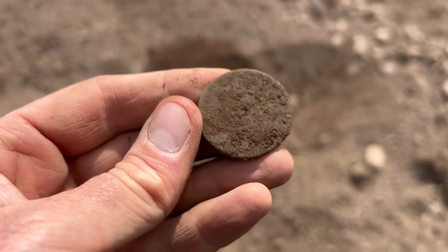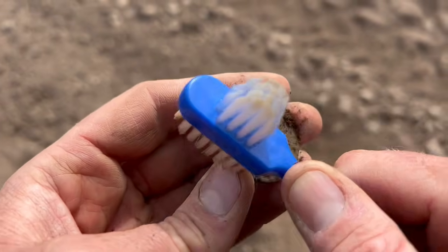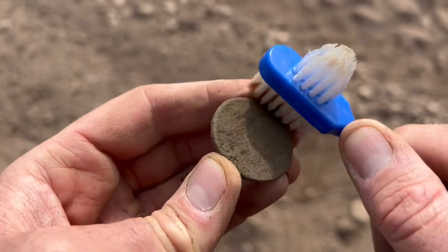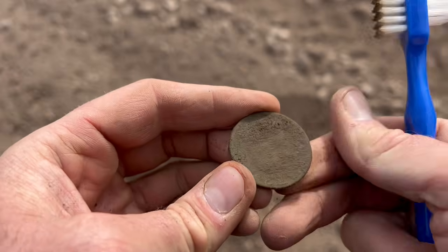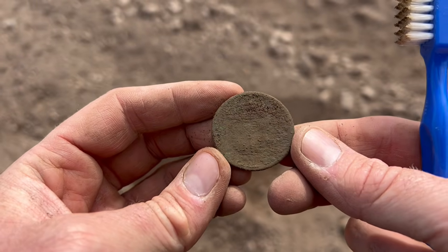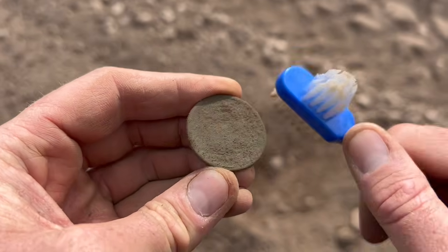That is a beauty. Well, we might get some good detail off this, because look at the patina on the other coins we've had so far. They're in pretty good condition. I don't think there's been a huge amount of phosphates and stuff used on the fields up here.